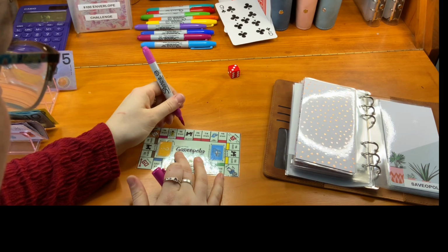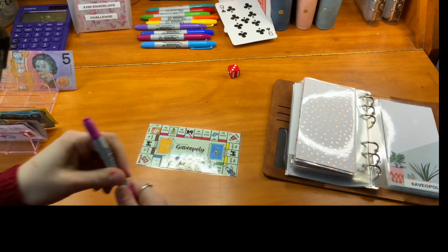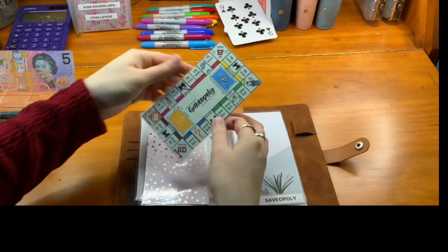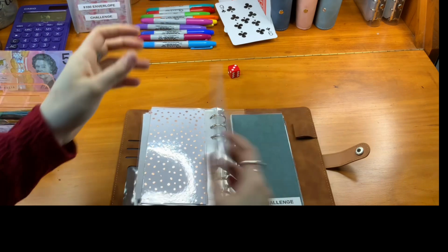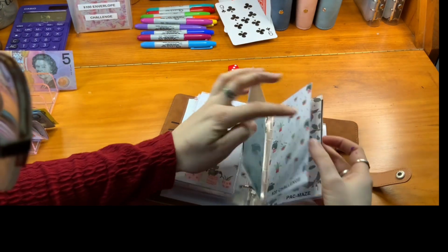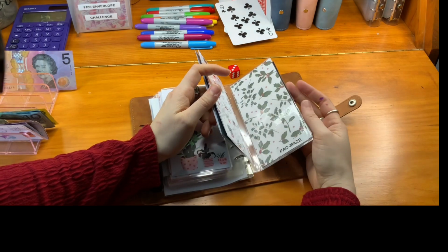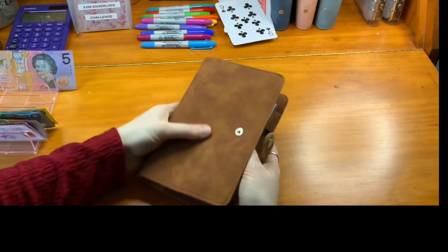Do I mark it on here or do I just, yeah. Okay, so I need to save $15 next time in Save-Opoly. And there is $6 in there at the moment. And $10, $20, we're just waiting on if I get any leftovers for anything. And Pac Maze and Yahtzee I'm not doing at the moment.